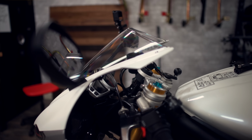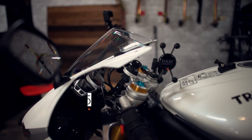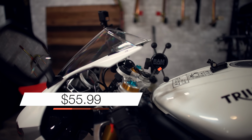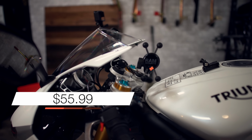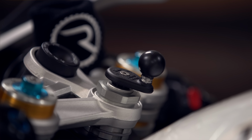Alright, so guys, the final item on the list is something that I've heard from every single one of you about and I've gotten tons of questions about, and that is the phone holder that I have on the Daytona 675R. It's a RAM Mount X-Grip, and it comes in at around the $55 mark for the stem option. The stem option is for most sport bikes. It fits into the stem, and that's where the little base plate goes that the RAM Mount clicks onto.